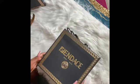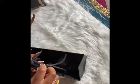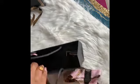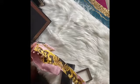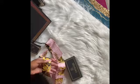The packaging for this collection is really nice, and I like that from both brands. They included the packaging, like the bag and everything, with the order, even though I ordered online. The bando had fallen out of the packaging, I guess, during the shipping process, so that's why it wasn't in the box, but the box was included.